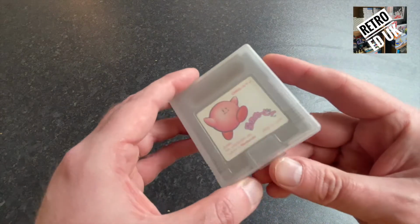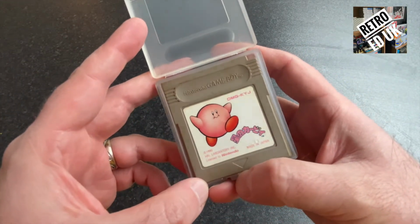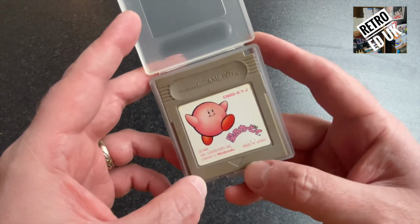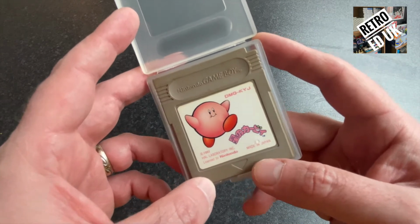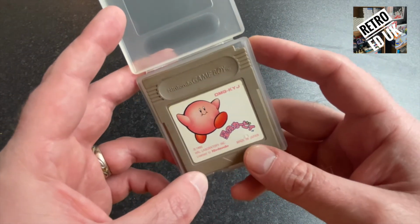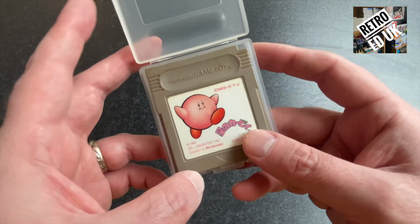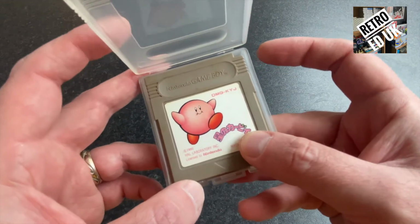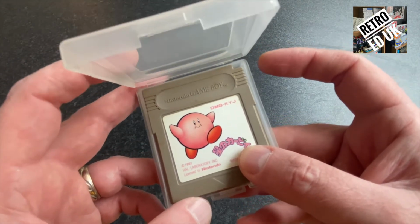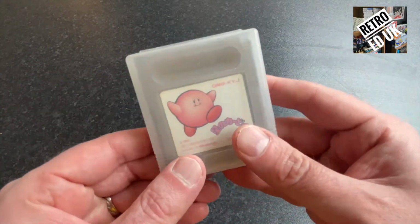This one's really well known. This is Kirby's Dream, obviously part of the very well known series. I think this is the game that actually started it all. Although it's a classic, it's clearly evolved over the subsequent games in the series. Only a handful of levels on this one, but if you get through it, there's a harder difficulty mode. It's a button combo you can do on the title screen, which ramps up the difficulty a little bit.